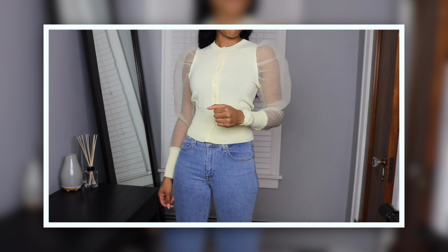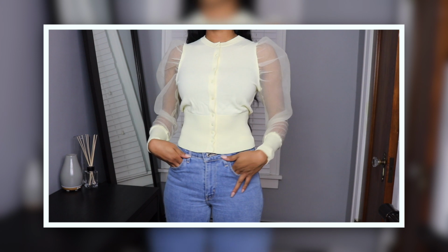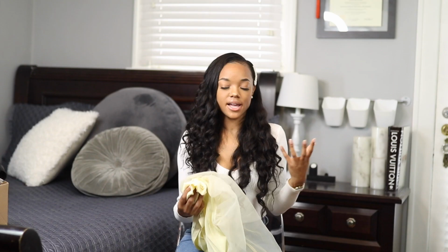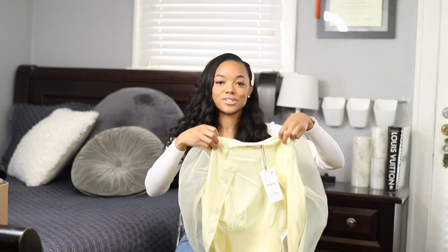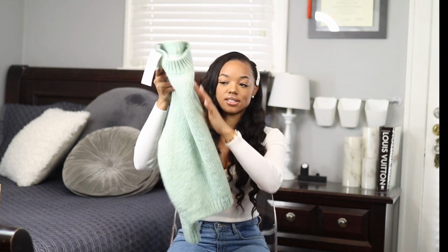Look at it. The sleeves are so big and so pretty, and I love this color. This color of yellow is just so pretty to me. It's light and dainty. I just thought it was super duper cute, not even just because of the color. The organza really does make it pop, you know what I mean? It's crazy because at first I really didn't, but now it's really grown on me. It's just so cute.